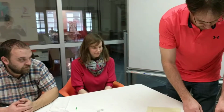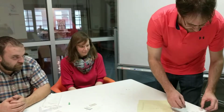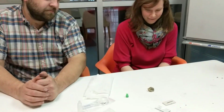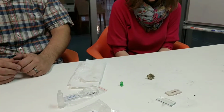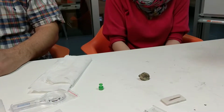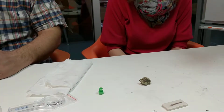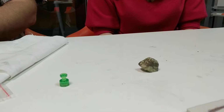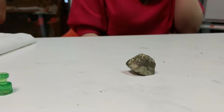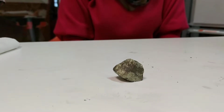How about this one? Do you know what it is right off? No. This one you probably should know right off, right? Because it's got that really unique color to it. Even though you may not remember the name of it specifically, take a guess at it. It's pyrite. Pyrite is not right, but it's close.